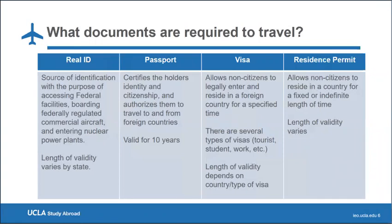A passport certifies your identity, who you are, and your citizenship. This allows you to travel to and from foreign countries. Generally, a passport is valid for up to 10 years. Next, we have a visa.